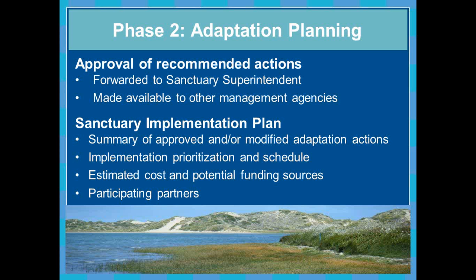The second route is an internal process just for Gulf of Farallones National Marine Sanctuary. And we'll plan on drafting an implementation plan based on those recommended actions. And this plan would include strategy prioritization and a schedule of when and how we plan to implement those strategies, estimated costs of implementation and potential funding sources, as well as participating partners. And we plan to organize this implementation plan into near-term, mid-term, and long-term actions.